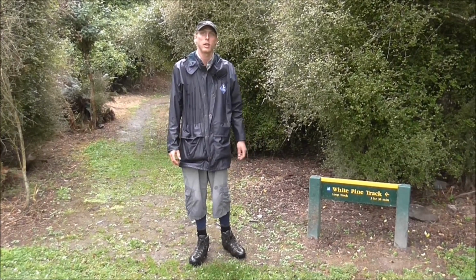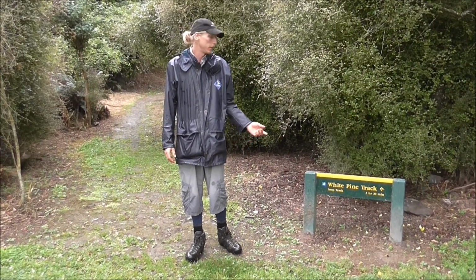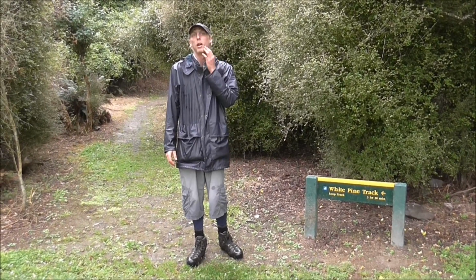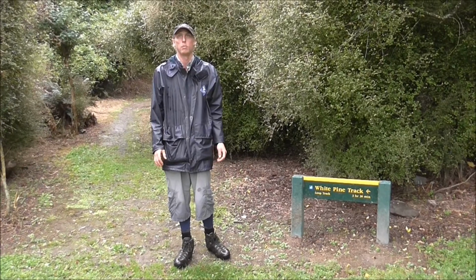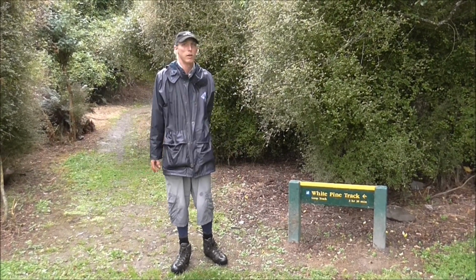The White Pine track here in Pioneer Park. It's about a 3 hour stroll if you go in a clockwise direction. Initially you walk through some Manuka Kanuka forest, like what you see around me.